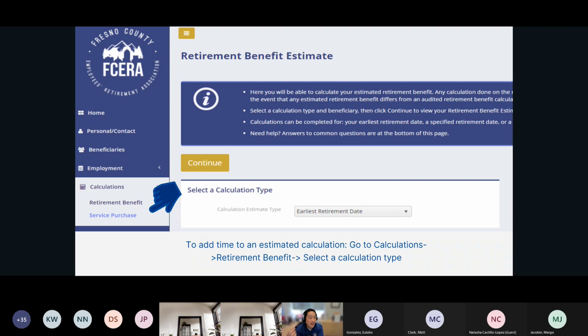So you do need to generate a calculation first before you can enter any potential service credits to add to that benefit. So what I usually do is you can select the earliest retirement date. And there's a drop-down menu where it says calculation estimate type. So go ahead and select earliest retirement date, or even pick a retirement date, whatever you want to do, and hit that orange button that says continue.